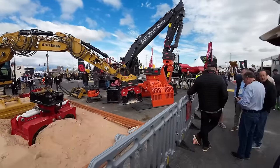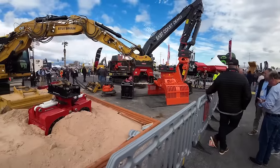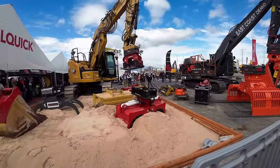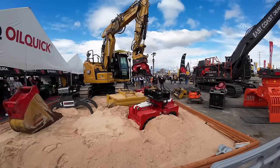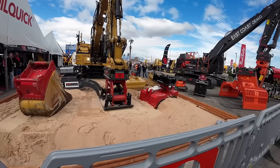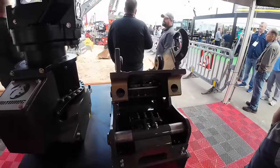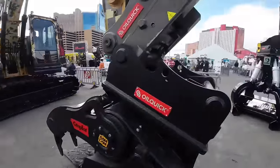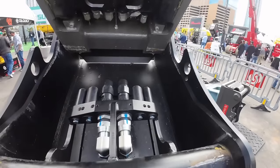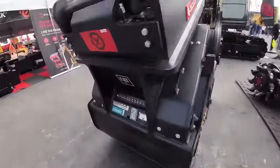Quick connects on the hydraulic, on the coupler, it's got hydraulic quick connects too. It's got a hydraulic cylinder and it slides these out. Connects those together, that's crazy. Very interesting. Look at all the grease fittings on that bucket.